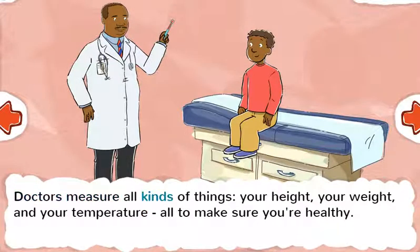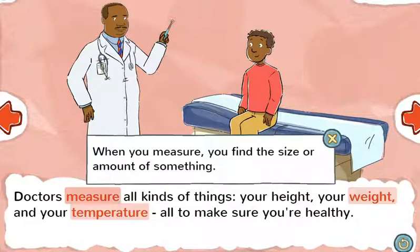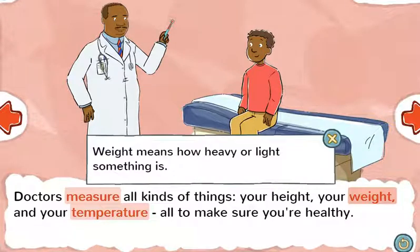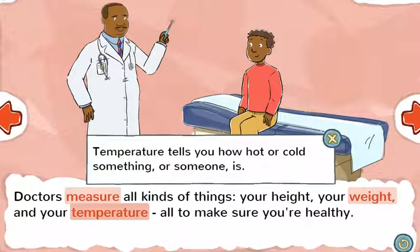Doctors measure all kinds of things, your height, your weight, and your temperature, all to make sure you're healthy. Weight. Weight means how heavy or light something is. Temperature. Temperature tells you how hot or cold something or someone is.